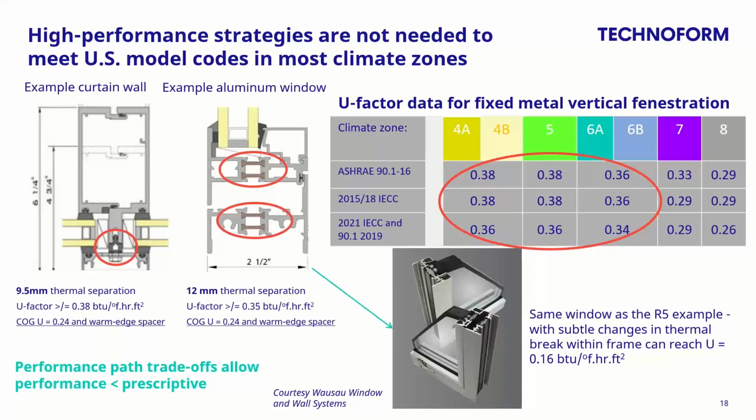it's actually the same window as the R5 window that I showed a few slides ago. It has the same extrusions, but with a few subtle changes in the thermal break technology. Same extrusions, but instead of the 12 millimeter dual thermal barriers, they're replaced with the 44 millimeter foam filled barriers. So a very simple change can get you a very big change in U factor. So you can go to R5 with relative ease without changing your aluminum extrusions.